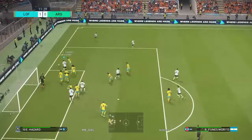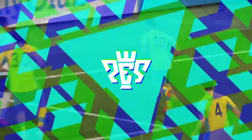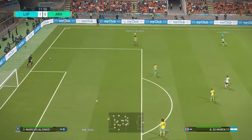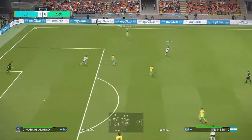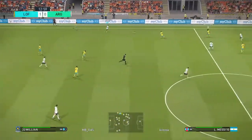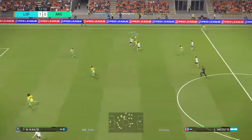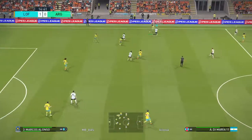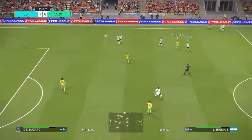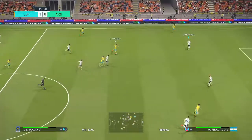Towering header! And the ball's come out! Messi. Whistle's gone, that's a foul. Aimed long and direct. Messi gets wrestled off the ball. Both sides a bit lacking in intent. Willian could move up a gear here, and it's Hazard. He's left his man.